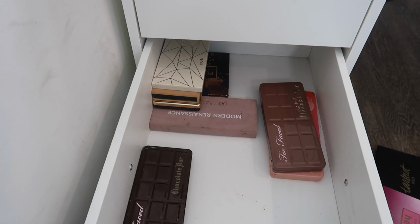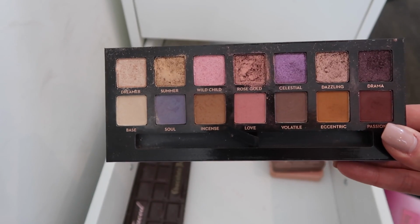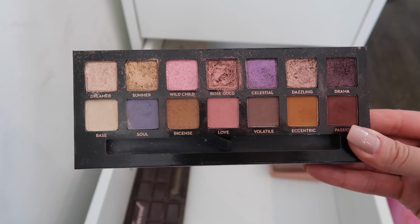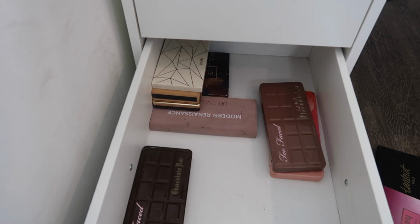Love this. This I've used the crap out of. This is one of those palettes that I didn't put down until last week when I got the Sultry palette, basically. Love this palette so much. Definitely keeping it. I don't think I declutter things from Anastasia. Like that's just not happening.